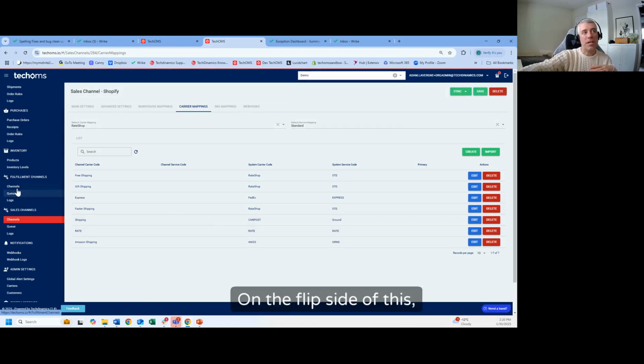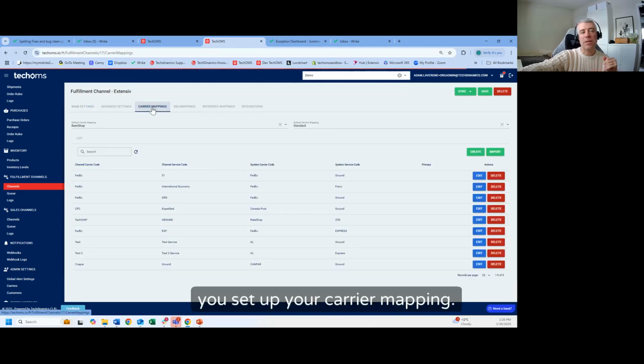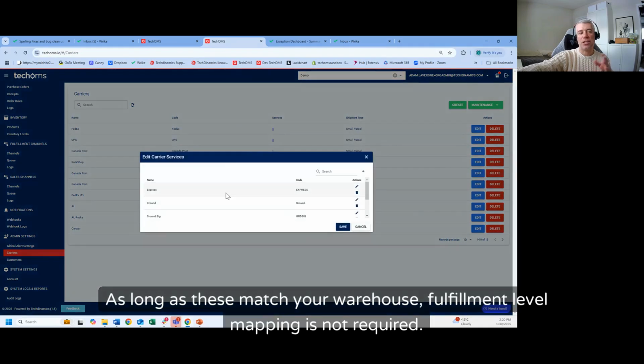On the flip side of this, you set up your carrier mapping. Now, carrier mapping is interesting. If you have one warehouse, you can use the output of your carrier names, carriers, and services. As long as these match your warehouse, fulfillment level mapping is not required.